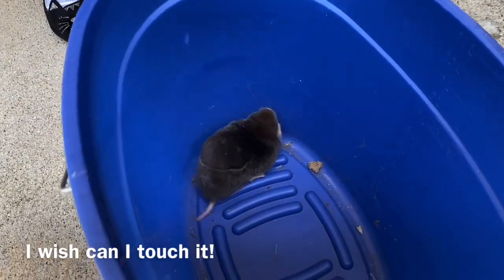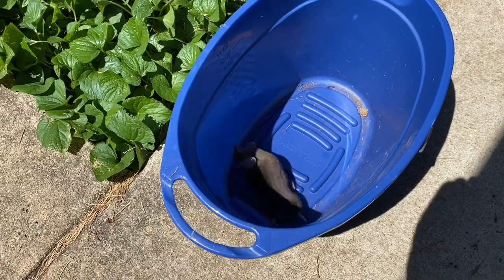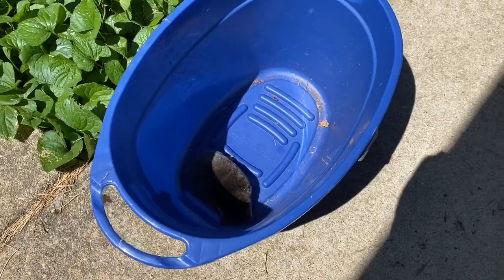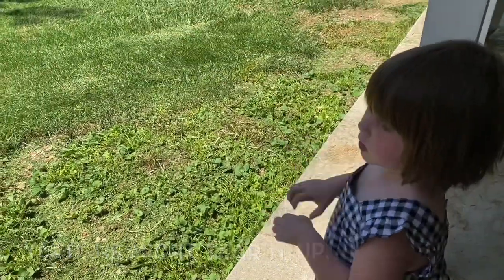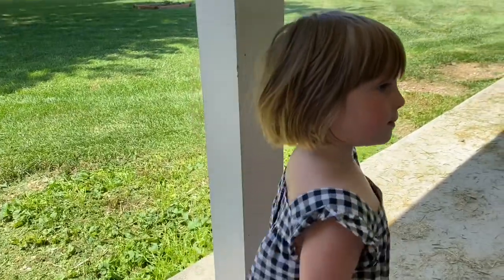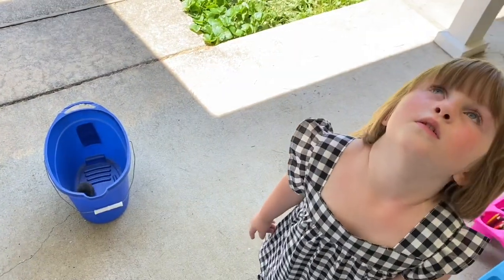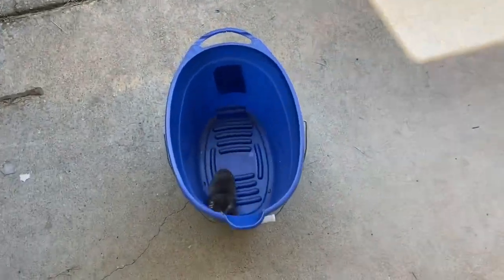Can I touch it? I think we should keep him long enough for Bubby and Sissy to get home so they can see him. And then I don't know what we're gonna do with him because we don't want to put him back in the grass. Yeah, he might tear it up. You could put him in my home. That can bite you, I think. Actually, I don't know if a mole will bite you or not.